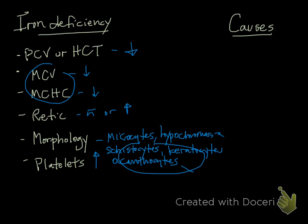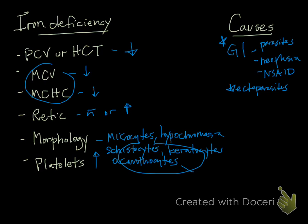So causes of iron deficiency: chronic external blood loss, most commonly GI. So in a young animal, you're going to think parasites, maybe hookworms. In an older animal, maybe you'll think neoplasia. You want to check the history to see if they're on some sort of NSAID therapy. Maybe they have ulcers. You always want to look for ectoparasites. This is not that common. And then obviously iatrogenic causes could cause it as well.